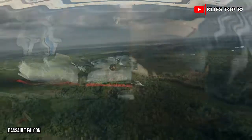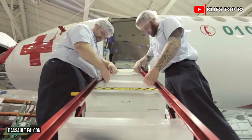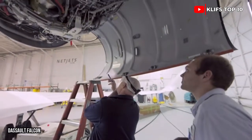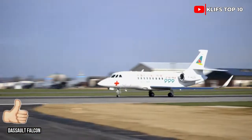It can fly at a maximum altitude of 14,300 meters, has a range of 7,600 kilometers, and has two engines with a combined power of 62 kilonewtons. It can also attain speeds of 890 kilometers per hour.